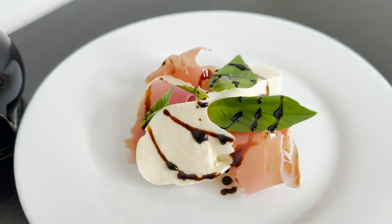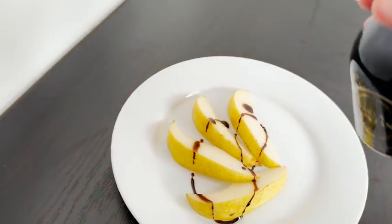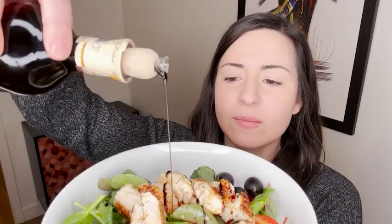The flavor is delicious and complex. The more you taste it, the different notes that you'll get, and depending on what you pair it with, it just brings out even more flavor to it. It also comes in a 12-year as well, and the 12-year has a little bit more brightness and acidity to it, so if that's what you're looking for, the 12-year would be a perfect fit.